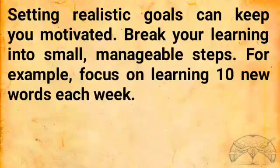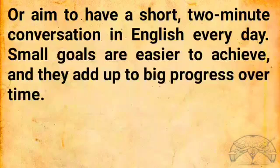Setting realistic goals can keep you motivated. Break your learning into small, manageable steps. For example, focus on learning 10 new words each week, or aim to have a short 2-minute conversation in English every day. Small goals are easier to achieve, and they add up to big progress over time.